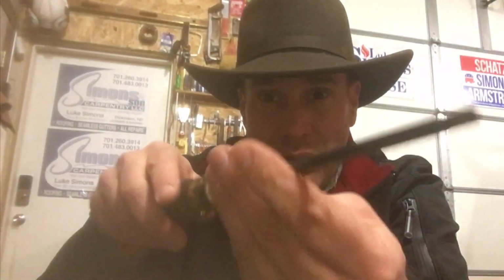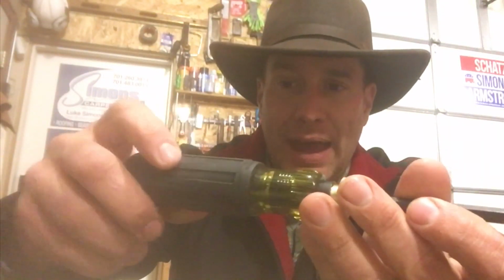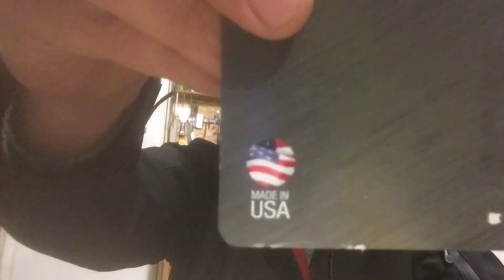Got that square on there. You can just spin it like so. Spin it here or on that nice big heavy duty handle. These things have got a great warranty on them. And look at here, folks. Made in the US of A.